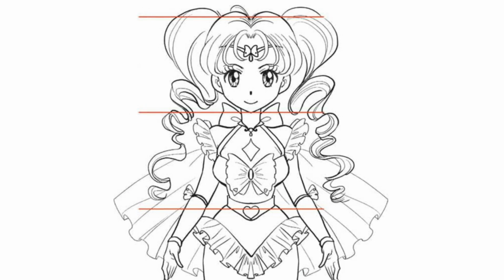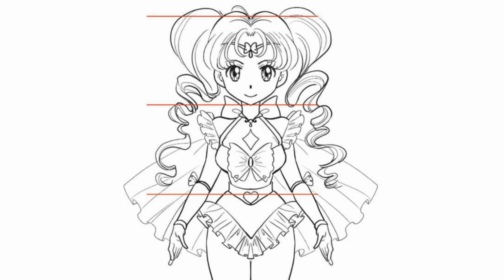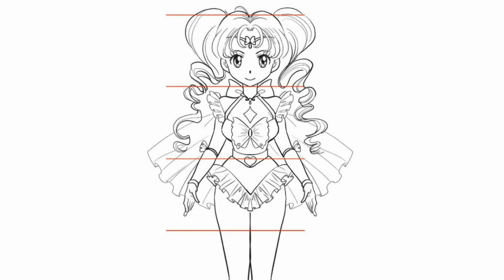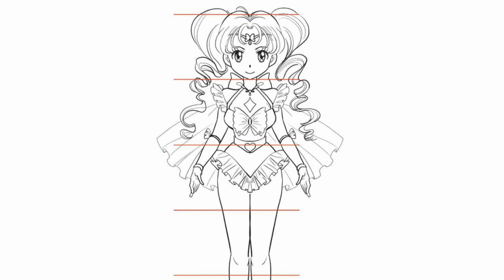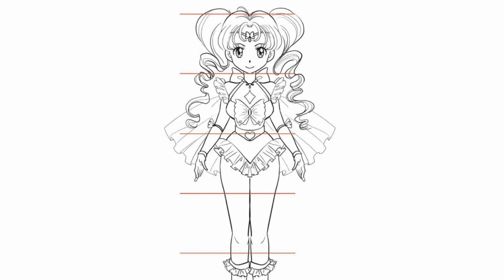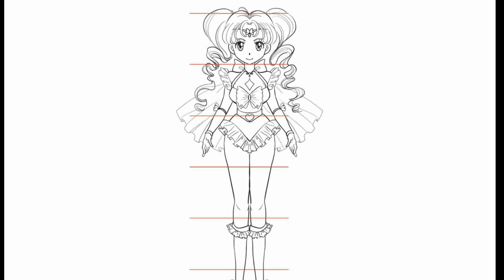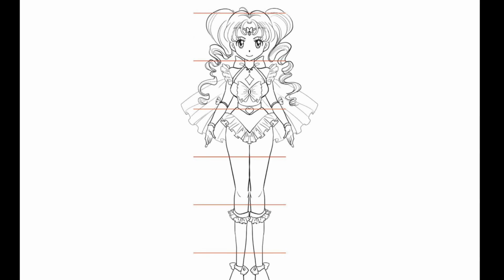Magical girl. The hairstyle and the costume are butterfly-inspired. 5.5 heads to a body ratio. It's not difficult to make a chibi out of a cute girl. Simplify the character design and change the eyes to nose ratio to 1 for babies. Make the hair fluffier and it's done.